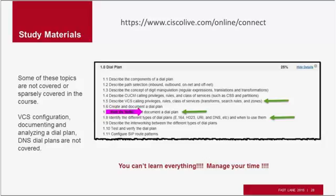Document a dial plan. I'm not actually sure, to be honest, what that's really referring to. So I didn't study documenting a dial plan. Remember, you've only got so much time. You can't learn everything. Manage your time. All of this is on 25% of the exam. So you can't spend 3 weeks learning about VCS calling privileges, right? You can't spend a week trying to figure out documenting a dial plan.